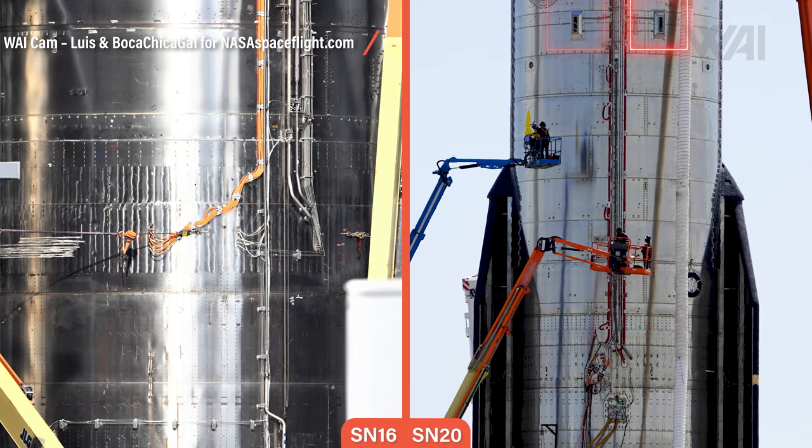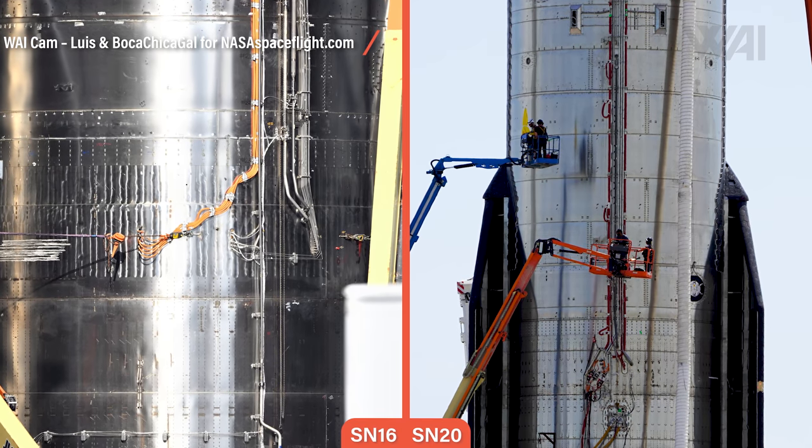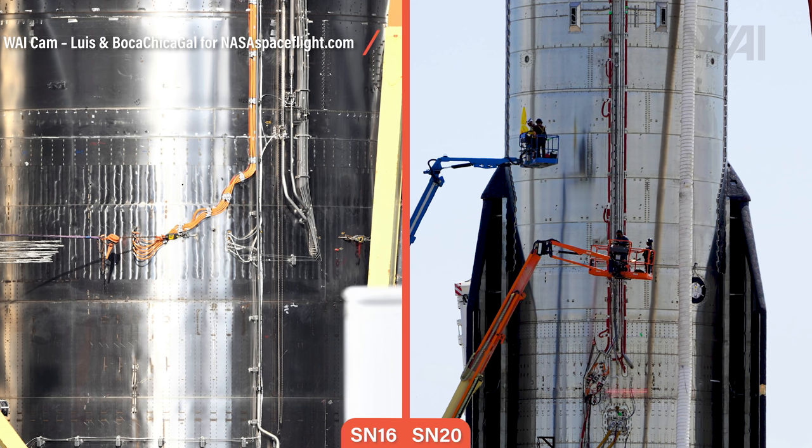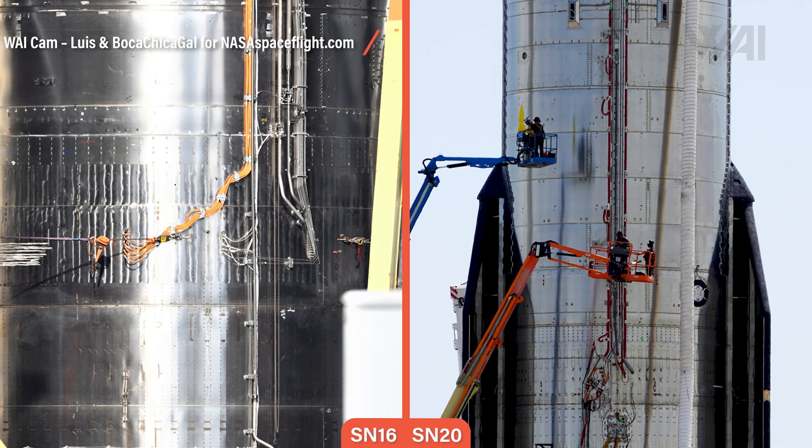At least the upper part of the raceway on 20 looks much cleaner, and the connections at the end of it are likely temporary and for testing. Finally, S20 has a fueling adapter on the outside in the same way that Booster 4 has one.